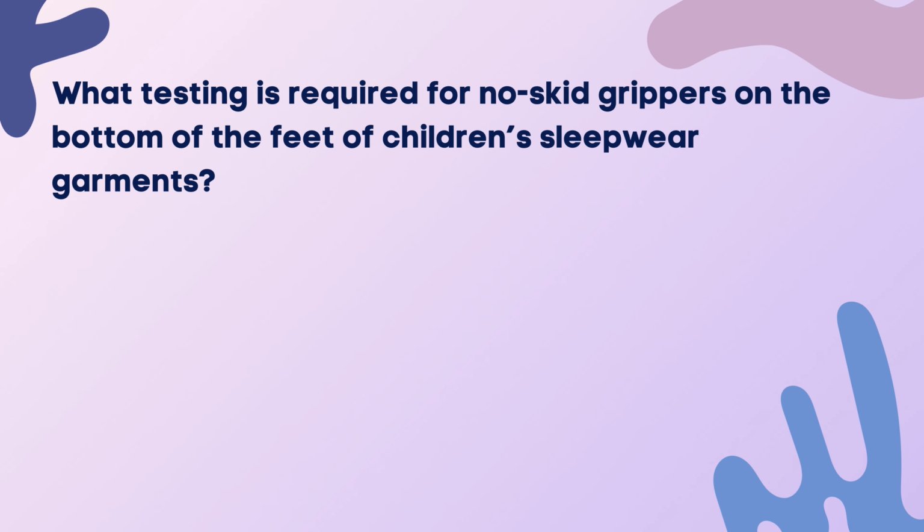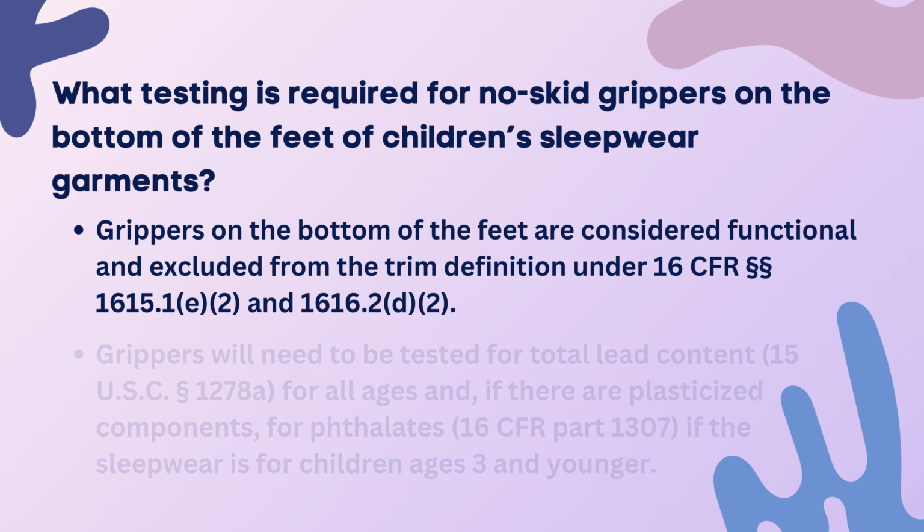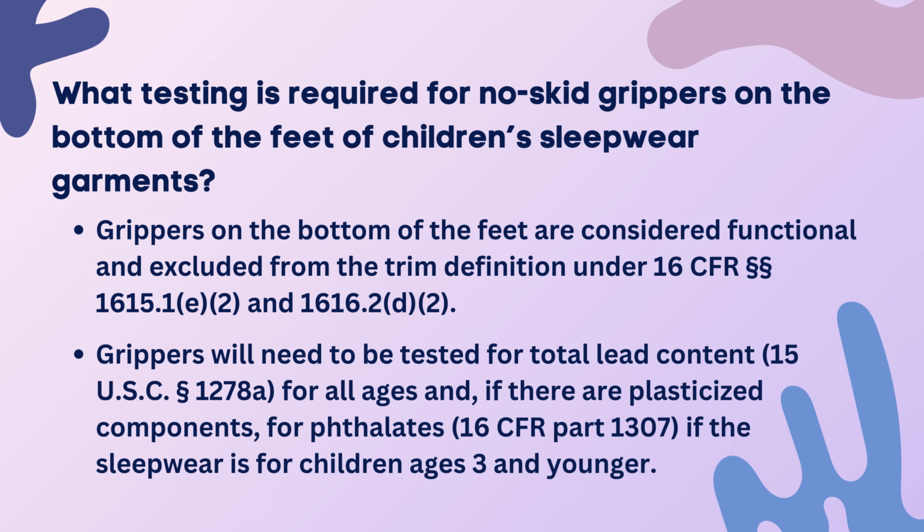What testing is required for no-skid grippers on the bottom of the feet of children's sleepwear garments? Grippers on the bottom of the feet of children's sleepwear garments are considered functional and excluded from the trim definition in 16 CFR parts 1615 and 1616. Grippers will need to be tested for total lead content for all children's ages, and if there are plasticized components, for phthalates if the sleepwear is for children ages 3 and younger.